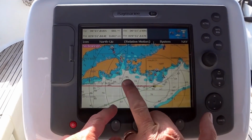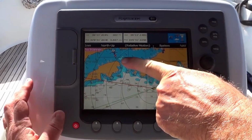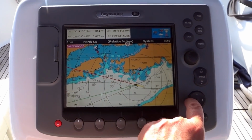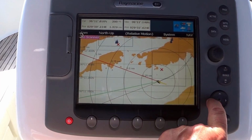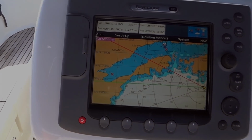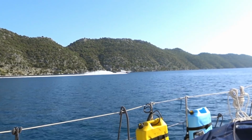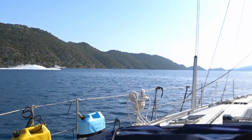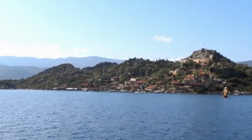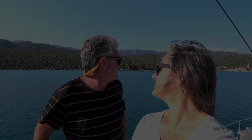Well, we just need to come in from this angle, go through the channel markers. Channel markers. Yeah. Well, I think we'll go down this end. Okay. There's the Coast Guard. Just as we pass Kalakoy and the isolated danger buoy. We're in. Yeah, we're in.